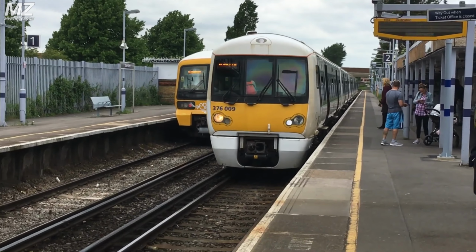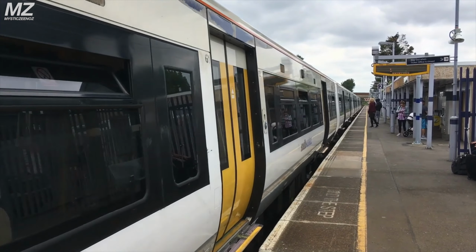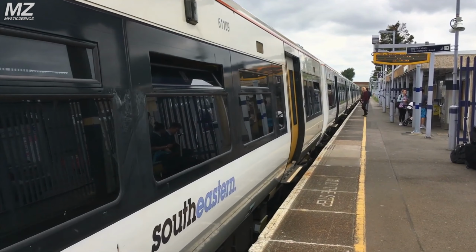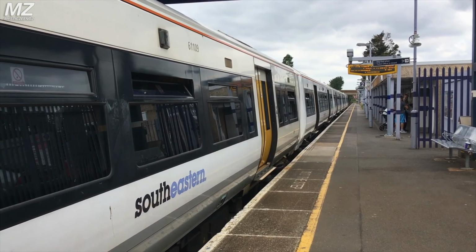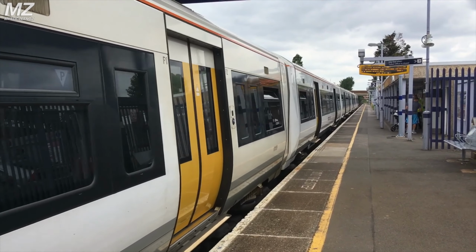Starting with the Class 375 Electrostar, it would see 3-car Class 375/3 units running along the Medway Valley Line and Sheerness branch of the Chatham Mainline. The other classes of 375s would be seen on the full Chatham Mainline and Southeastern Mainline. These units, specifically the Class 375/9, were seen running on the Southeastern high-speed route in TSW2.